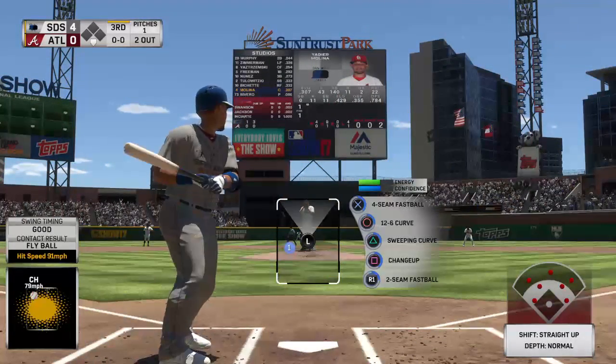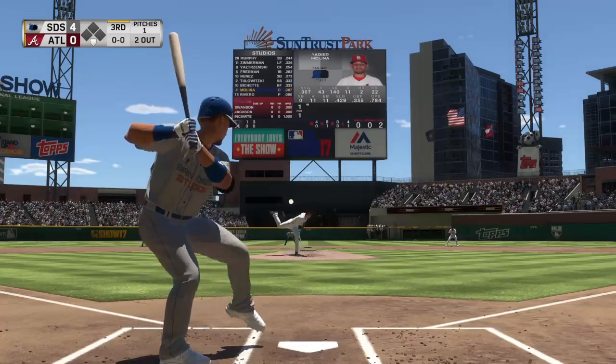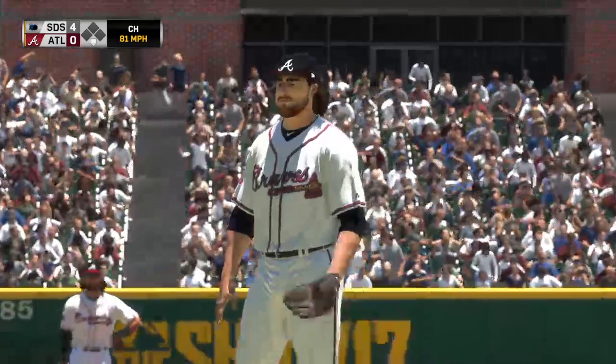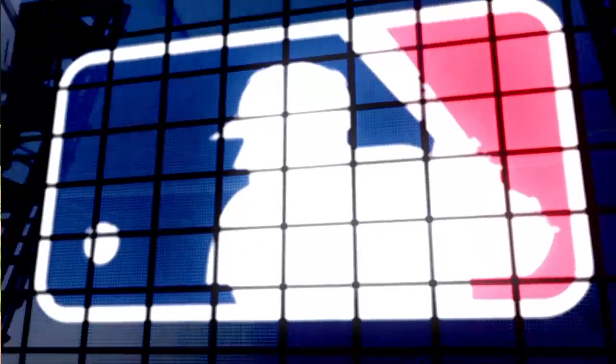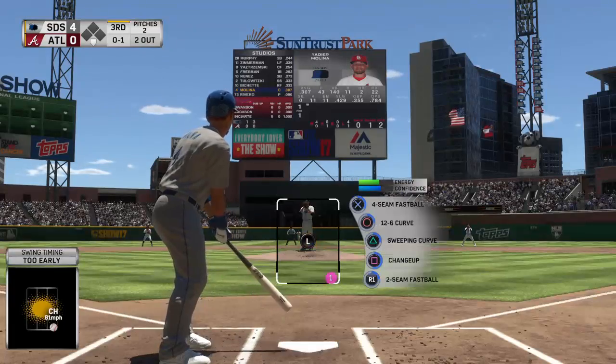And here now is the catcher, Yadier Molina. Into the windup and the pitch. Swing and a miss out in front of a changeup. Well, I'm not big on the first pitch changeup, but right there I liked it. He got out front of the swing, and now you got a strike.